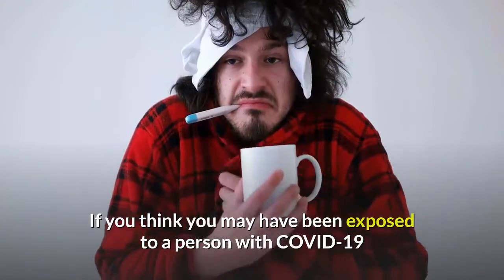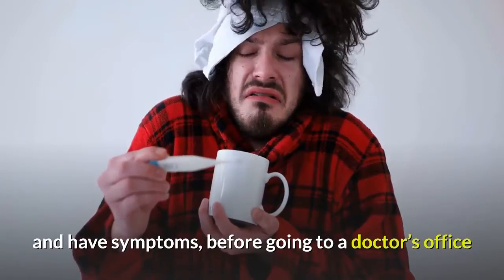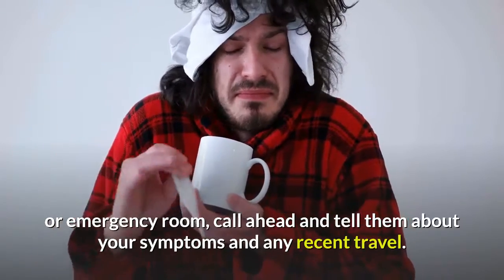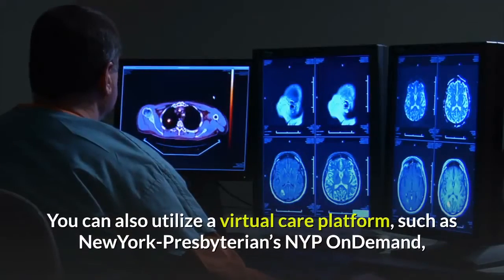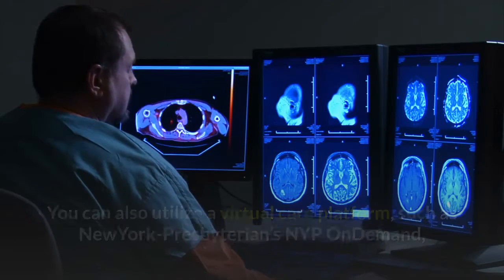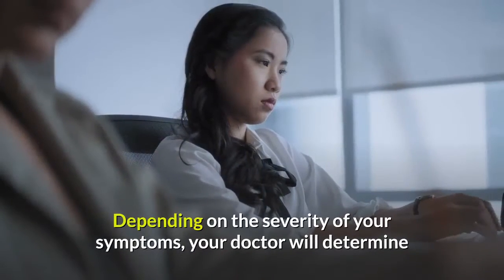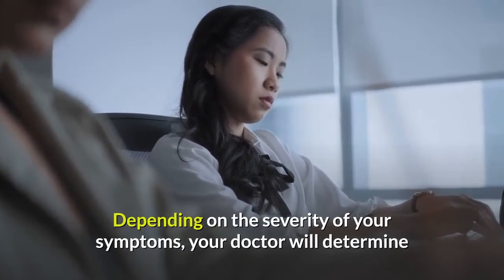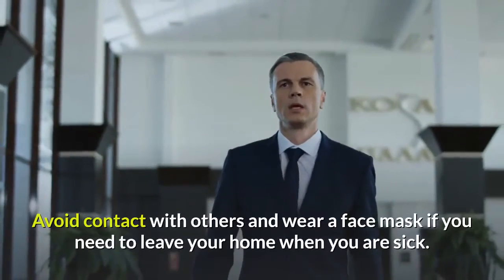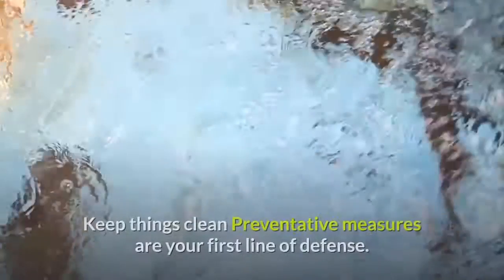If you think you may have been exposed to a person with COVID-19 and have symptoms, before going to a doctor's office or emergency room, call ahead and tell them about your symptoms and any recent travel. You can also utilize a virtual care platform, such as New York Presbyterian's NYP On Demand, to meet with a healthcare professional by video conference. Depending on the severity of your symptoms, your doctor will determine whether or not you need to come in to be evaluated. Avoid contact with others and wear a face mask if you need to leave your home when you are sick.